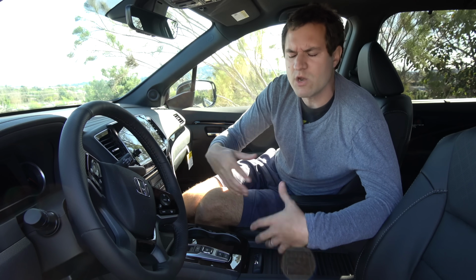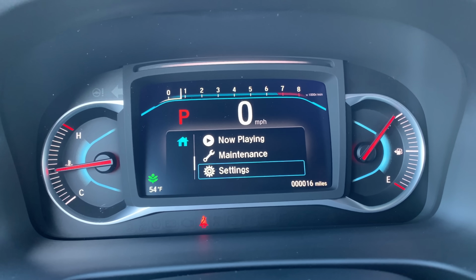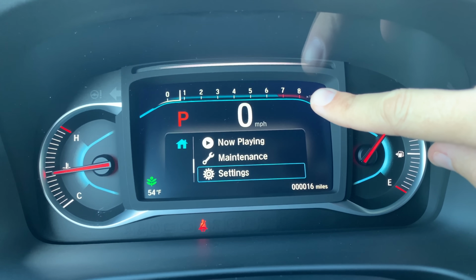This car has a tachometer, which in itself is actually kind of unusual. Tachometers showing your engine speed are becoming more and more uncommon as more cars transition to automatics and CVTs. People just don't need to know that info. But this car has one, and it's arranged in this weird horizontal display at the top of the screen.